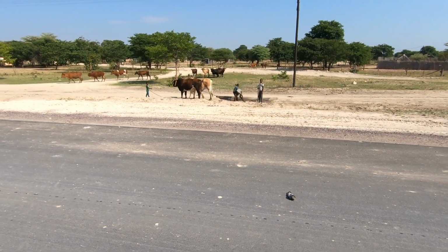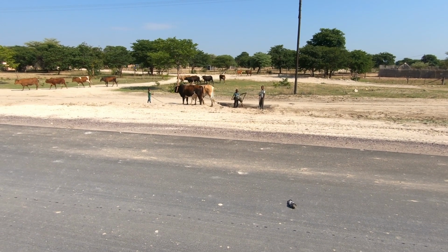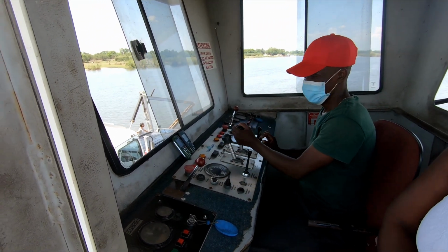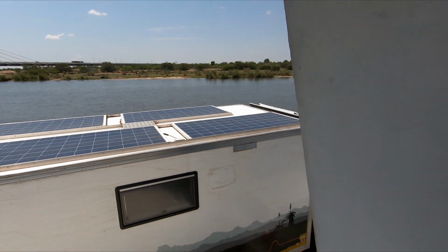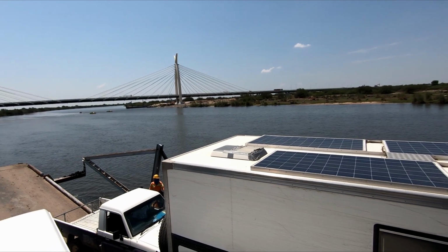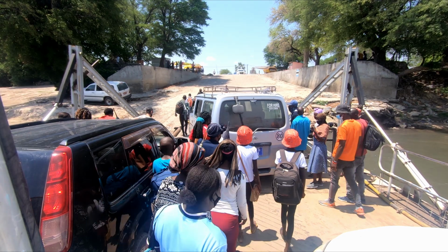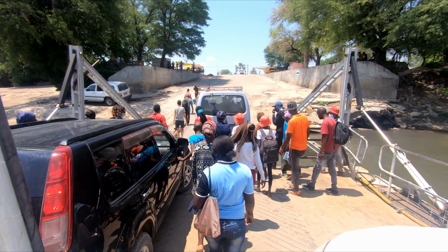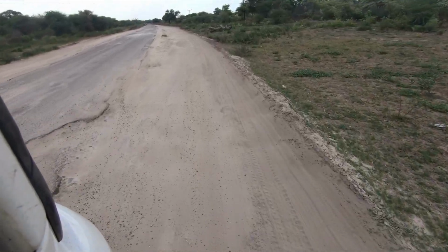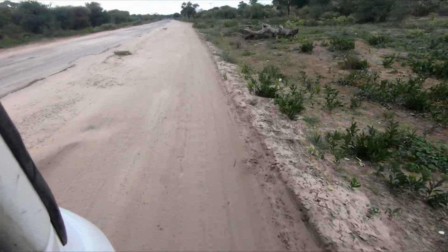On the way back to the ferry, we noticed these kids loading a wooden dugout canoe with sand. No cart with wheels, just a canoe pulled by 2 oxen. Back to the other side of the river. Safety of pedestrians on this ferry wasn't a concern here. Driving on the verge was more comfortable than driving on the road itself. The potholes were really deep here.